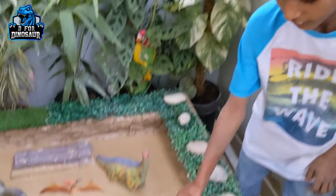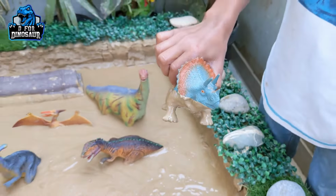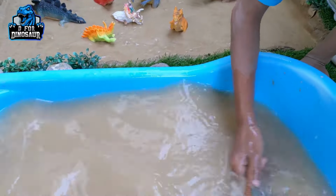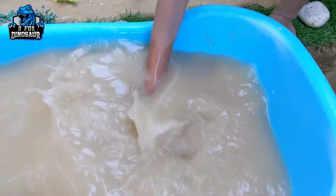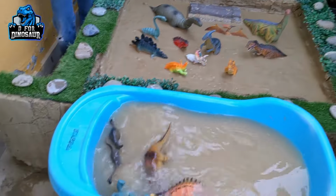Here comes Shiraz. So Shiraz has chosen a Triceratops, another big herbivore dinosaur. Yes, Shiraz, it's very dirty. And you can wash him now. Here we go. The Triceratops is clean. And Shiraz, thank you.